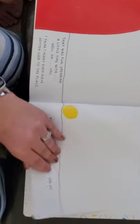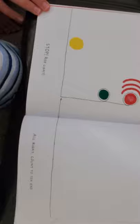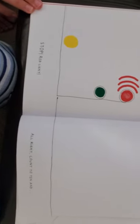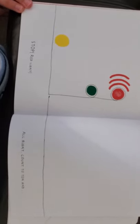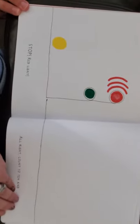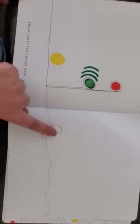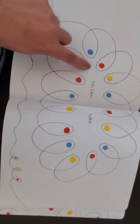Oh, that was fun spending a little time with you. Well, on you. I think I might have even gotten used to the place. Whoa, what a trip. Uh-oh. Stop, red light. All right, count to 10, and you ready to count with me, friends? 1, 2, 3, 4, 5, 6, 7, 8, 9, 10. Green light, you can go now. Zoom, zoom, zoom. You can turn.